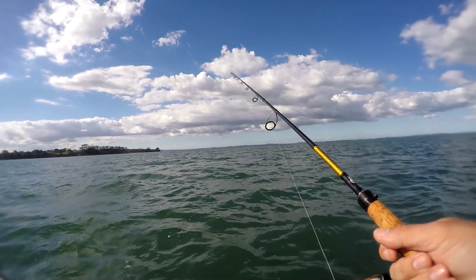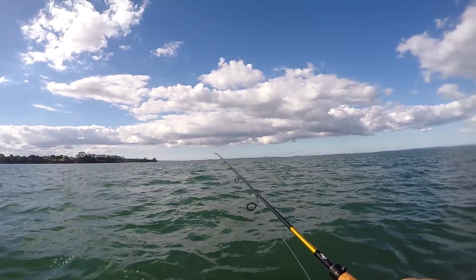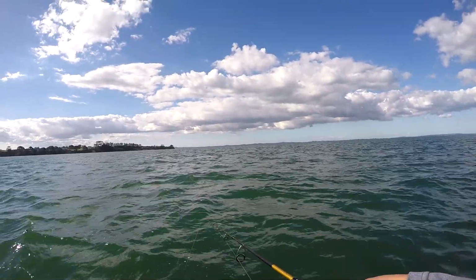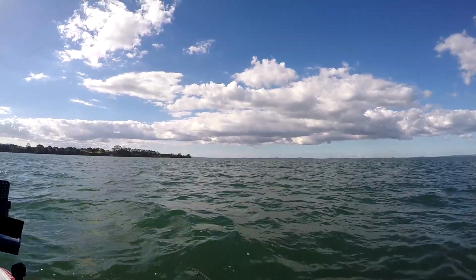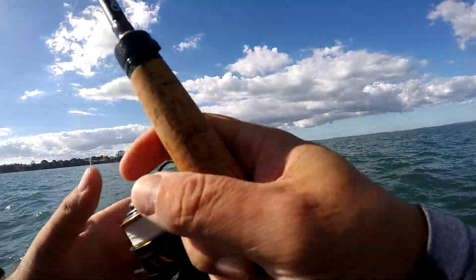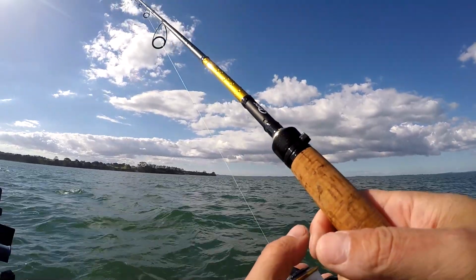Right, so last spot of the day is actually probably my go-to Gurnard spot, which fishes pretty good for snapper in the summertime. So, give it a try. Not much showing on the sounder, so it's not looking promising.